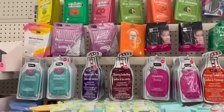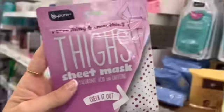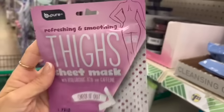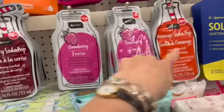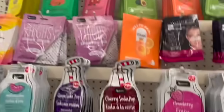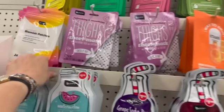Oh my god, look at their masks. I've been looking for this one. Y'all, Be Pure put out thigh masks. We're doing masks on the thighs? Okay. Guess I gotta do that. Look at these. I already got all these. Oh my gosh, these are actually really good. Do not sleep on these.